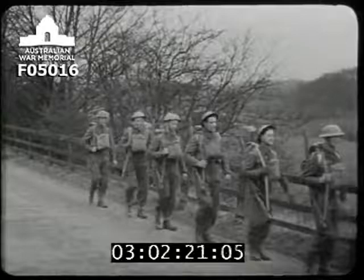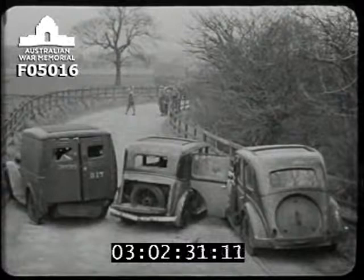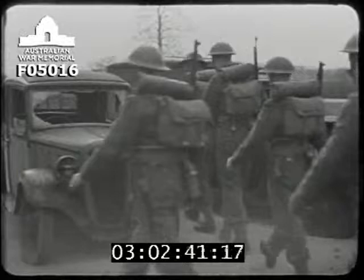The effect of setting booby traps in an area is that troops occupying that area will have to examine everything before touching any object or entering any building. This will tend to slow up considerably their rate of advance. Knowledge of what to look for and how to deal with it will, however, breed confidence and avoid undue waste of time. Carelessness, as you see, always brings its own reward.